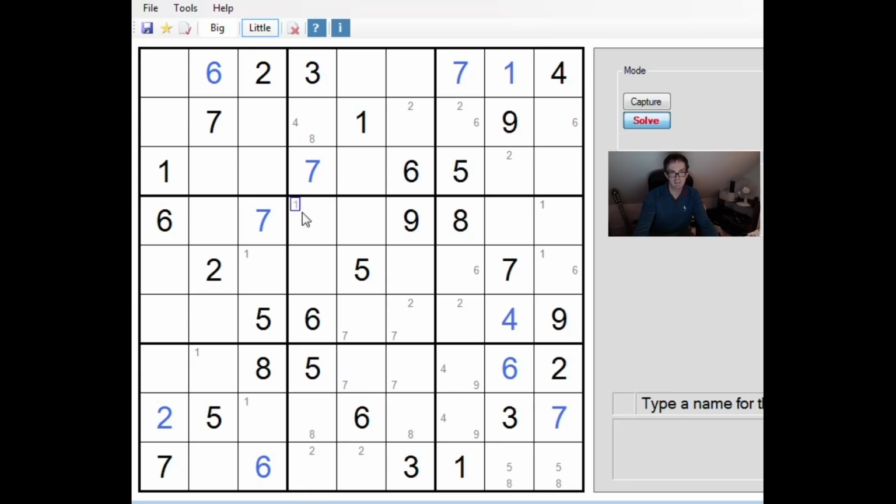Can't go here, but it does seem to be able to go in any of those 3 positions. So I need to be able to eliminate it from here to get an X-wing. I've got what's called a finned X-wing already, which it might be worth thinking about, but let's just stare at this for a little longer.